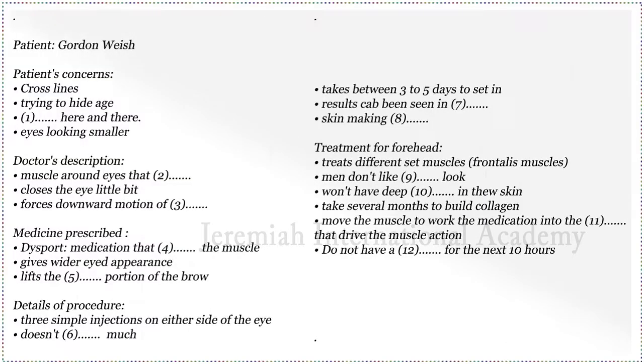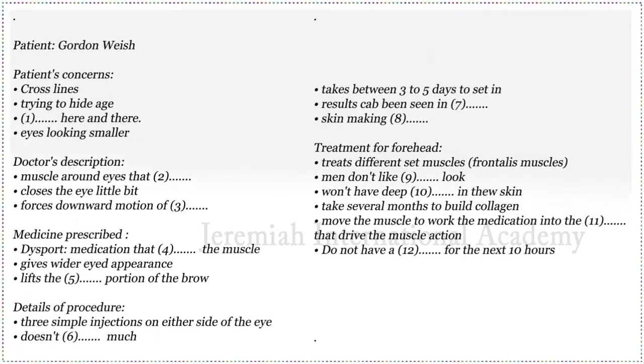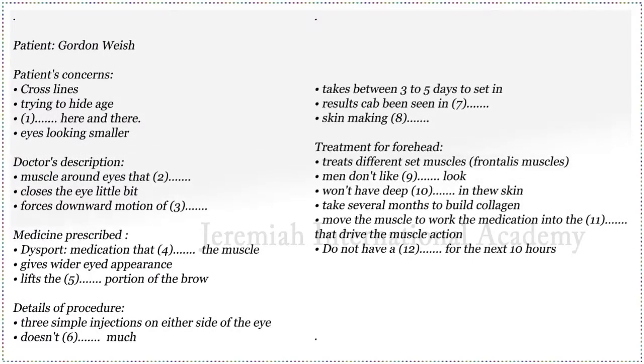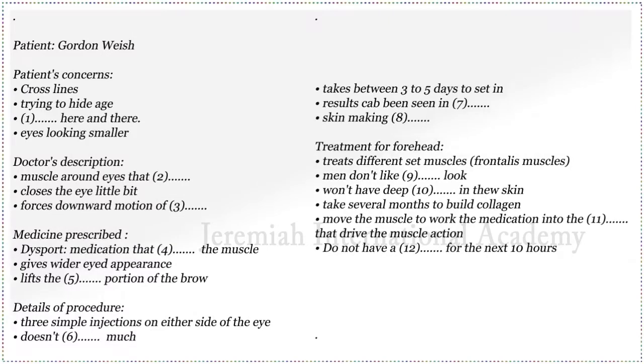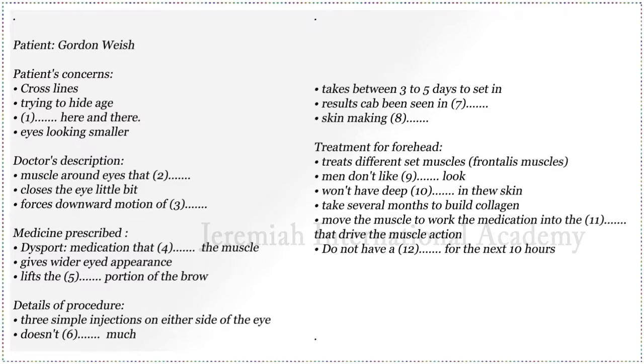Extract 1. Questions 1 to 12. For questions 1 to 12, complete the following notes with a word or short phrase. You now have 30 seconds to look at the notes.